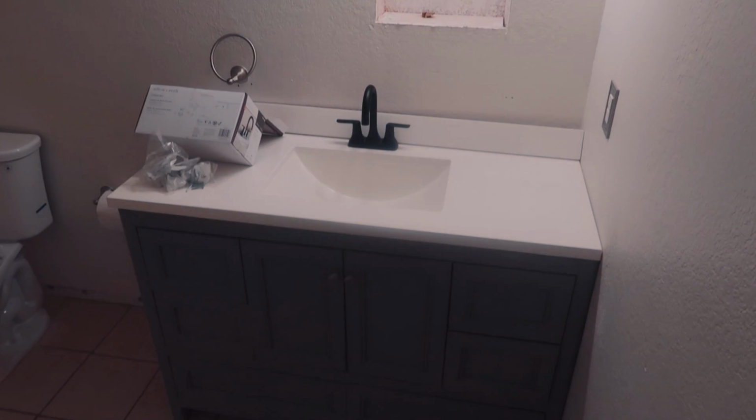On November 10th, I was actually in class, so I wasn't home when they were working on the bathroom, but I came home to a nice surprise of the vanity being installed along with the sink faucet. So that was a nice surprise, but even though it was installed, we weren't able to turn on the sink because my uncle actually had trouble connecting the plumbing.